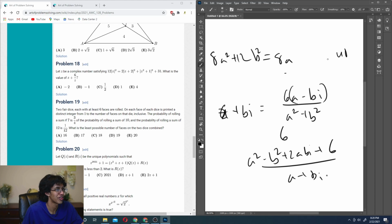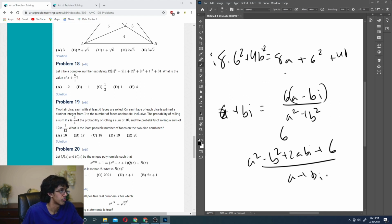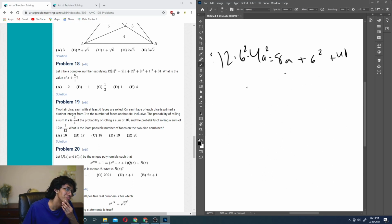Okay, so now we made it. So that is 6 squared, and then this is just 8 times 6 squared plus 4b squared. Well, we can even simplify that a bit. Instead we could do 12 times 6 squared minus 4a squared is equal to that. And we finally did it. Very nice. Okay, that's kind of cool.